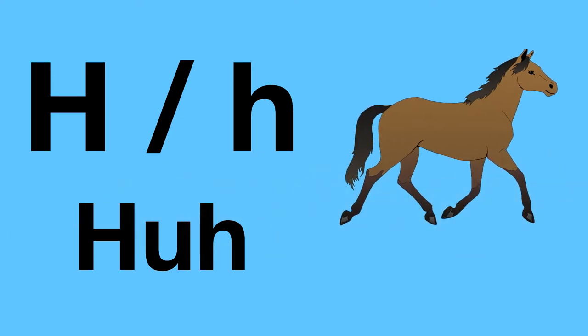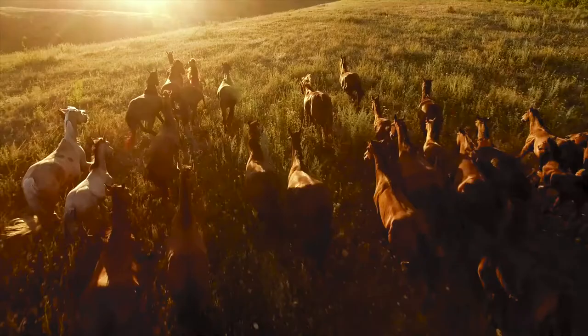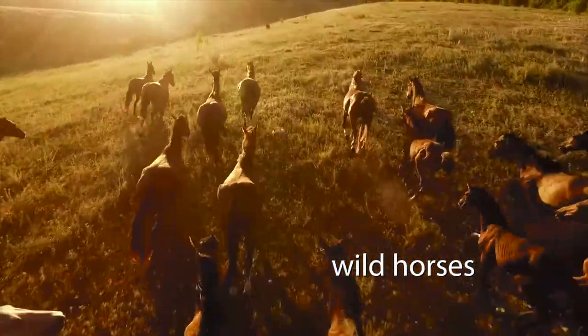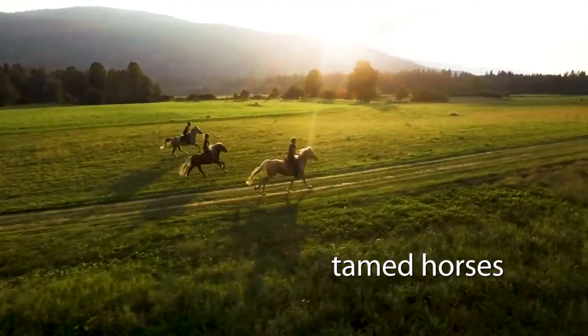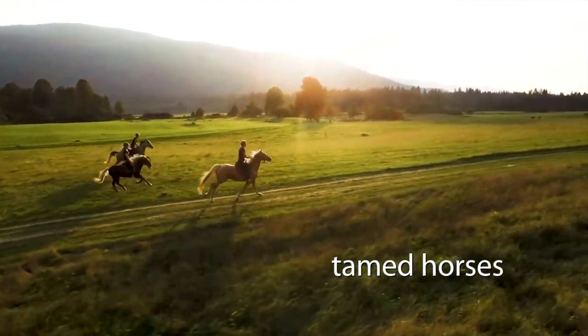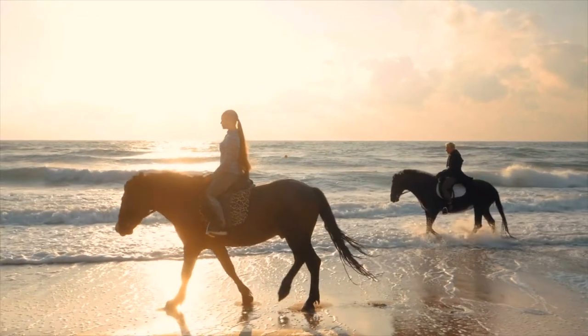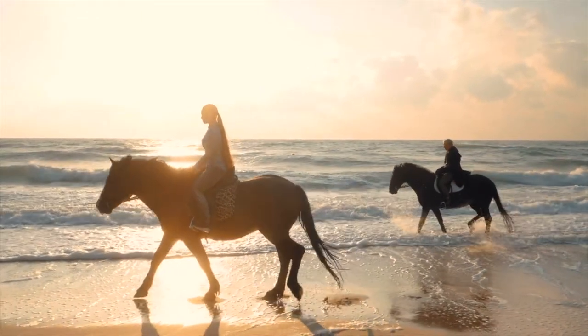H. H is for horse. Horse. Okay, so these horses are running wild on the grasslands. They're herd beasts, and look, these ones are tame horses, so people are actually riding them. And these people are riding horses by the beach, which is a fun thing to do on holidays sometimes.